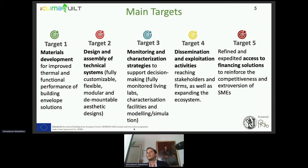So the 5 main targets, if we can break it down like that, of the project: the material development aspect of the 9 pilot lines of the consortium, aiming to produce different test cases with improved properties; the monitoring and characterization aspect through strategies to support decision making through different characterization facilities, modeling and simulation, and living lab testing. Then dissemination and exploitation activities in order to reach a wider audience, key stakeholders, and clustering activities like this one. And also support SMEs and support the consortium to access financing solutions and reinforce their competitiveness.